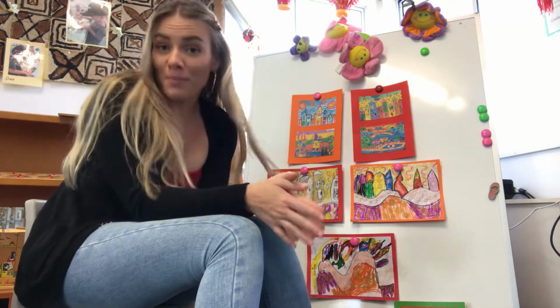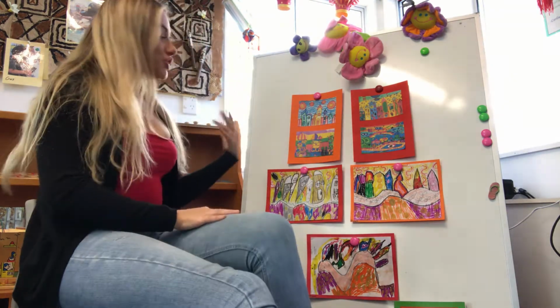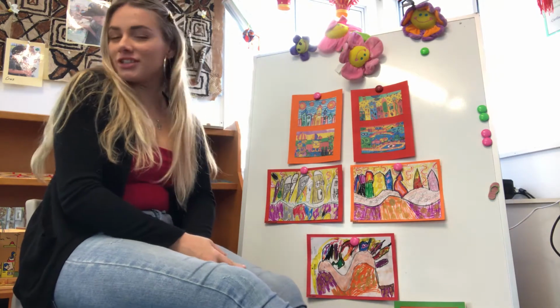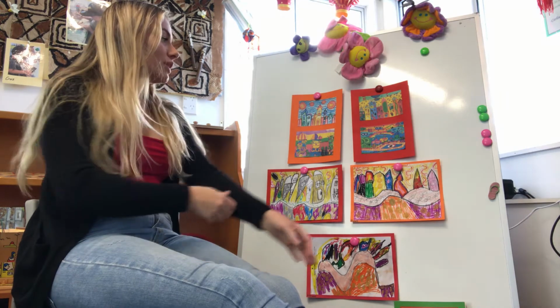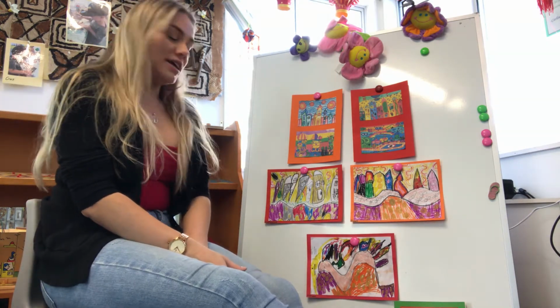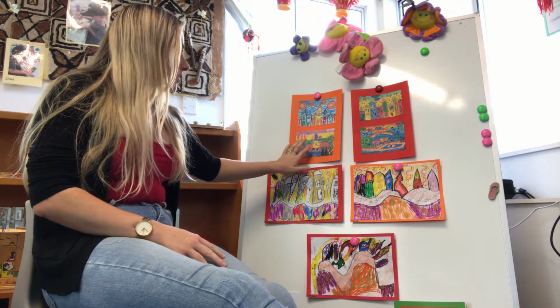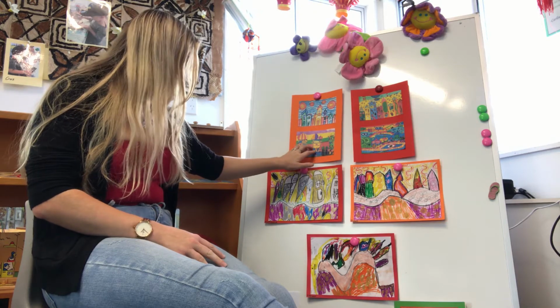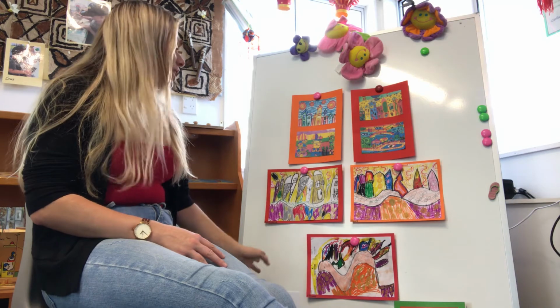I have magically transported to preschool, and I've got a little bit of a surprise for you guys. So instead of doing our Māori colours and shapes, I've decided to print off some pictures of Hundertwasser, his paintings that we started before we went into lockdown.